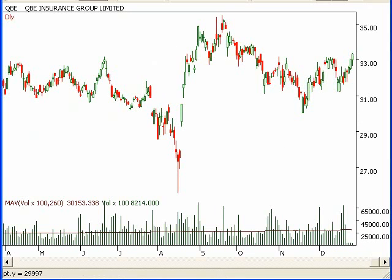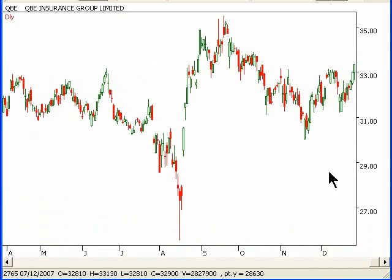But the overall indication is very bullish. The only thing I'd be worried about is the volume, but the overall indication is bullish. We've had higher troughs, a 50% bounce off, breaking out of resistance. The overall thing is bullish, and this is saying it wants to keep going higher.